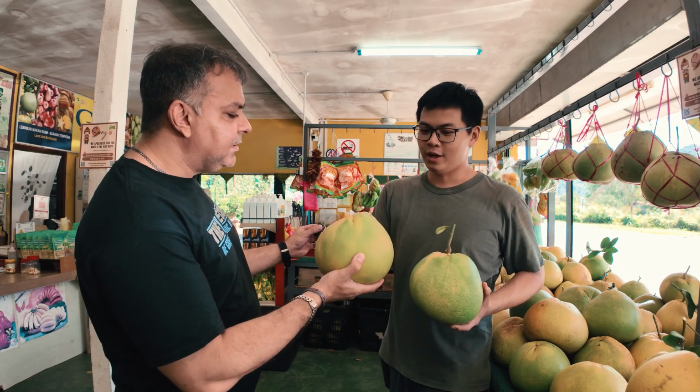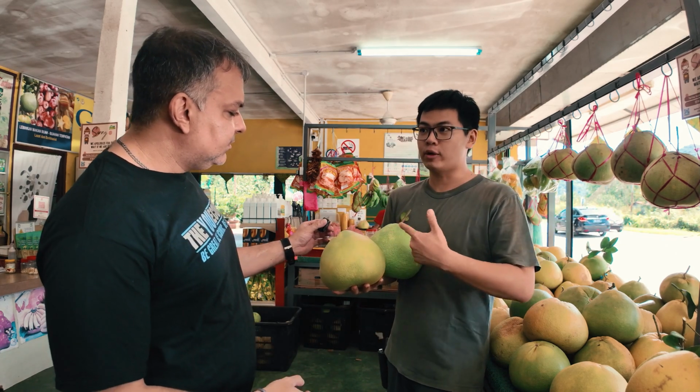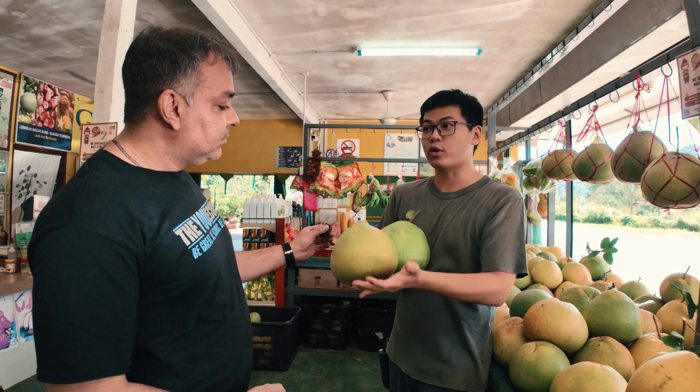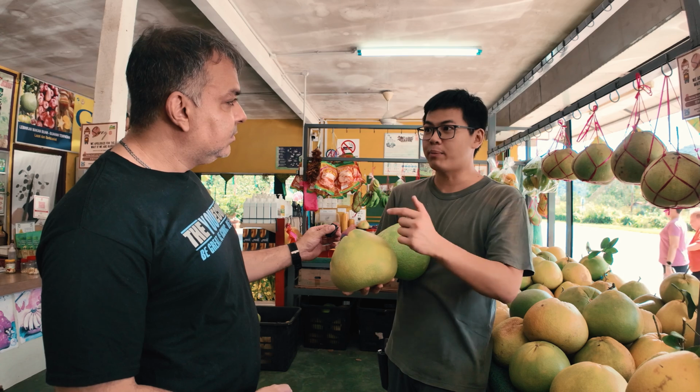What about the color? Okay, you can see they have green color and yellow color. Sunlight. If the pomelo is exposed to more sunlight, more photosynthesis, more chlorophyll, the skin will become dark green.